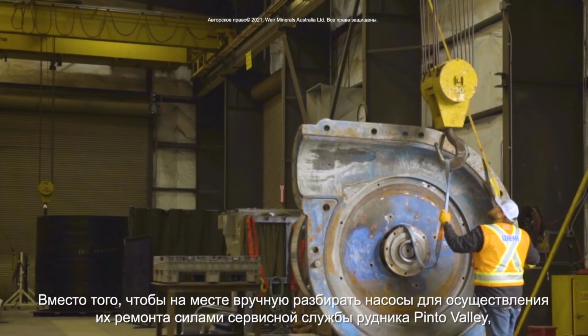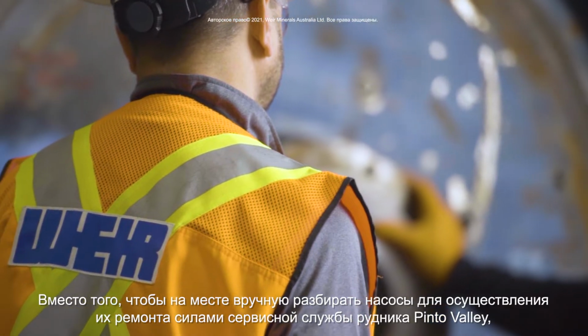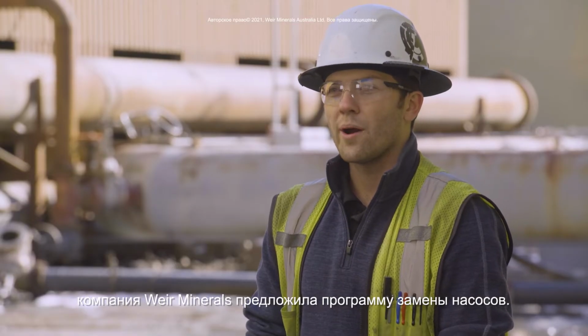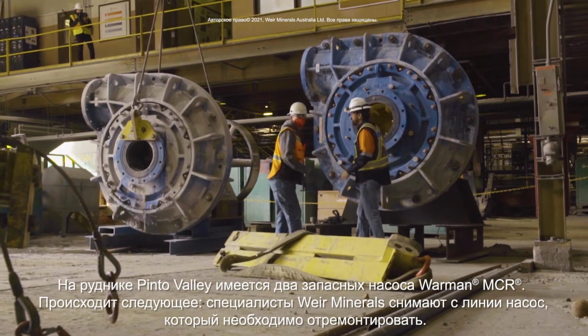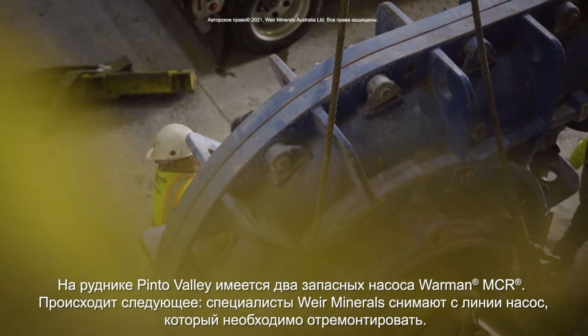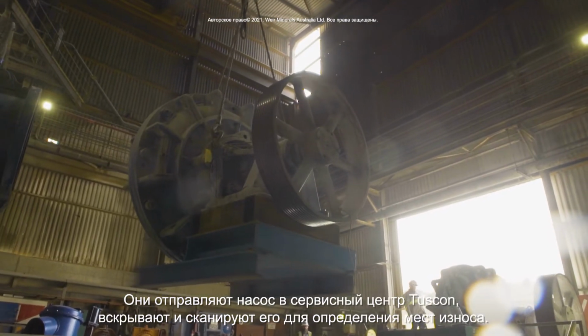Instead of our guys actually turning wrenches on the pumps to take them apart and rebuild them, Weir Minerals has offered an exchange program. Capstone Pinto Valley has 2 spare Warman MCR pumps, and what happens is they'll pull a pump out of the line that needs to be repaired and they'll ship it down to the Tucson Service Center.